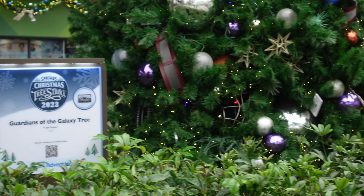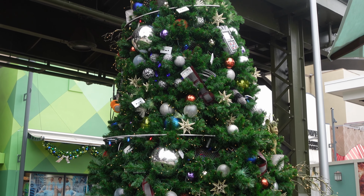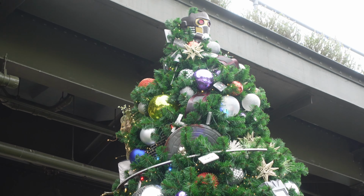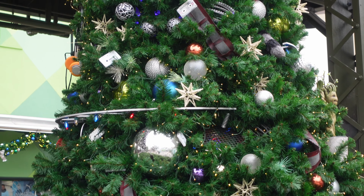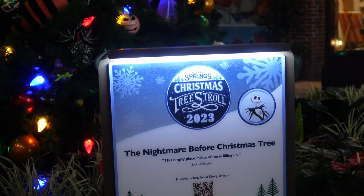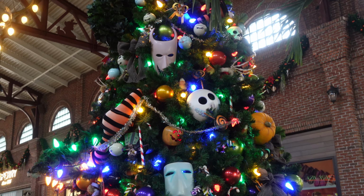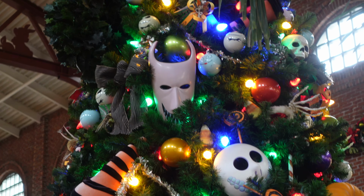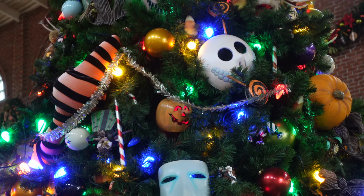Okay, the Guardians of the Galaxy, please. All right, we have the Nightmare Before Christmas. This one's pretty cool. I like that jack-o'-lantern with the light inside. It's pretty cool.